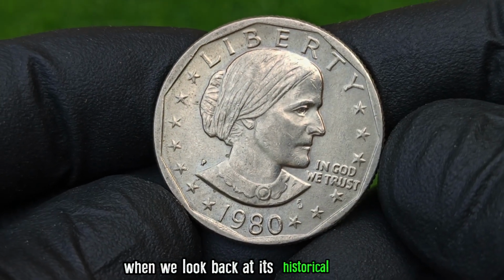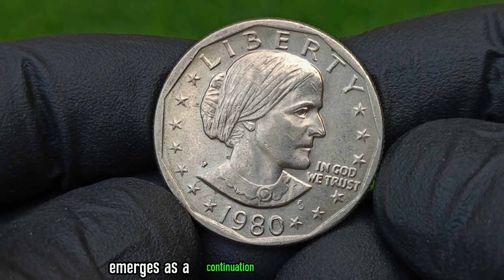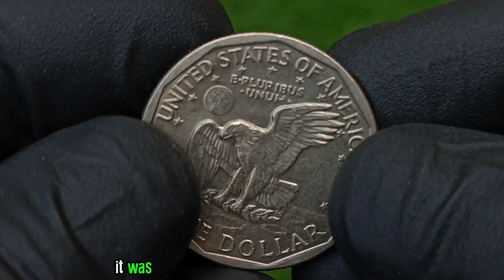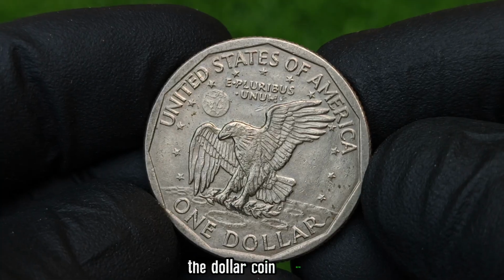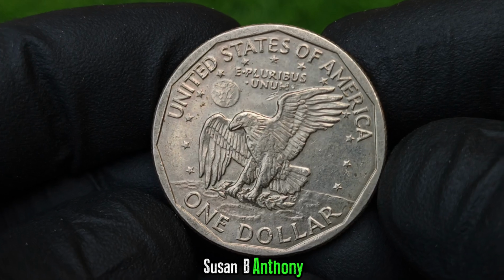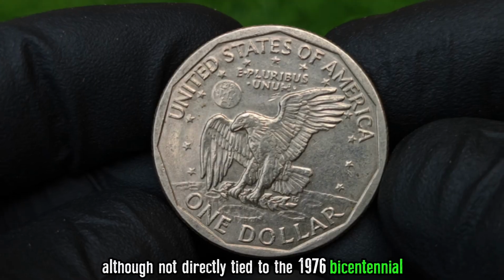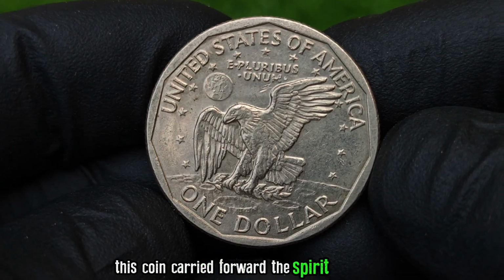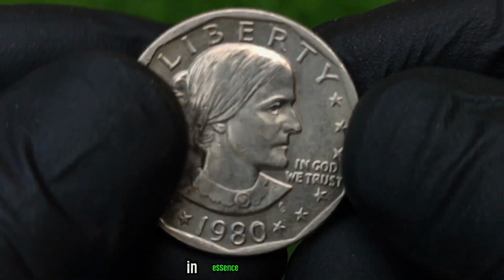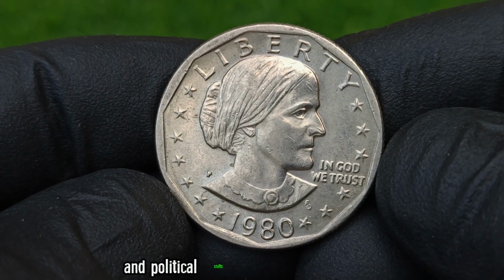When we look back at its historical context, the 1980 P Susan B. Anthony dollar emerges as a continuation of a bold experiment started in 1979. Struck at the Philadelphia Mint, it was part of the nation's effort to modernize the dollar coin series and honor one of the most influential women in American history, Susan B. Anthony, a pioneer of women's suffrage. Although not directly tied to the 1976 bicentennial celebrations, this coin carried forward the spirit of change and national progress that the country had been embracing during those years. In essence, the 1980 P issue represents a tangible connection to the cultural and political shifts of the late 20th century.